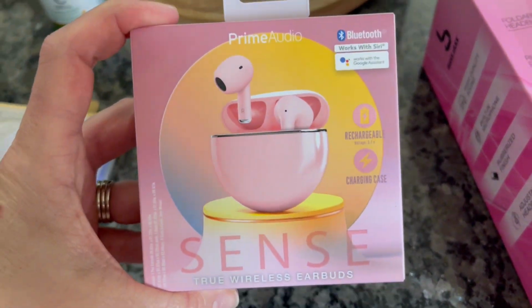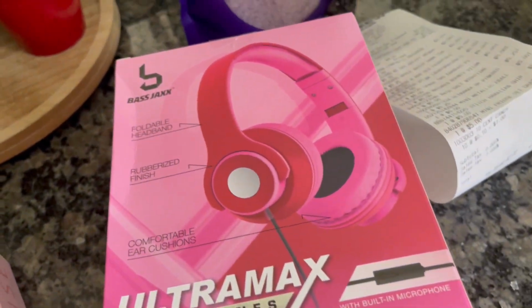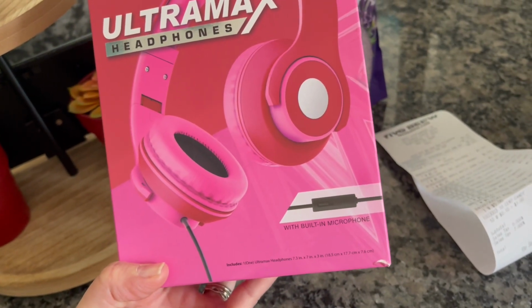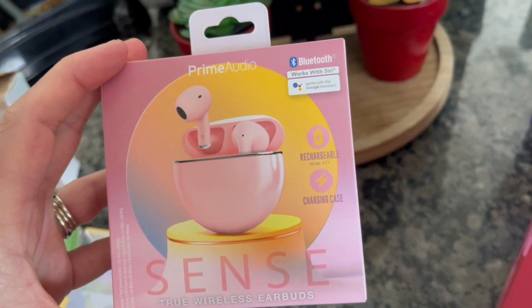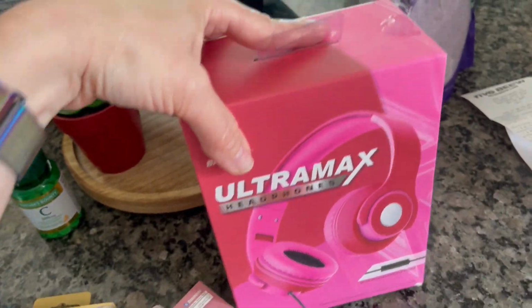I found some true wireless earbuds. I think these are so cute. They're like pink. I found this hot pink over the head and ear headphones. I think they're really cute. They have a built-in microphone. And I've already started charging these and using these a little bit, the Prime Audio. I really like those. I like the hands-free mechanism.